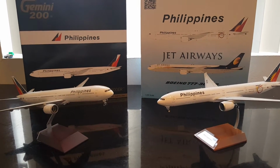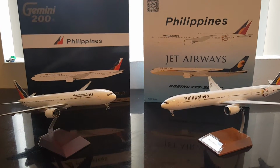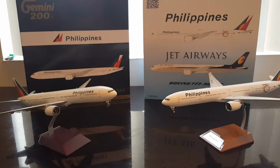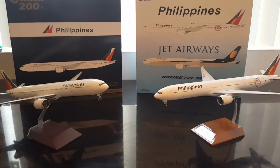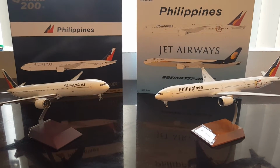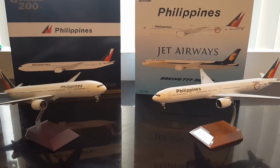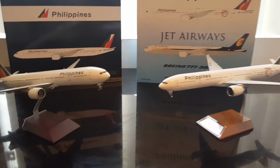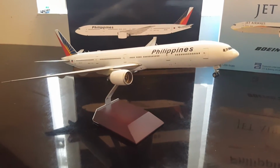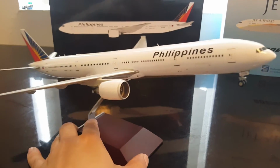I'm here to do a comparison between two Philippine Airlines models made by Gemini Jets 200 and Inflight 200. Both almost have the same mold. These are die-cast models. And let's start. This is the Philippine Airlines from Gemini Jets 200.